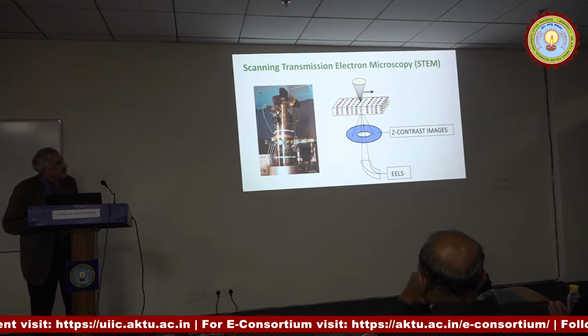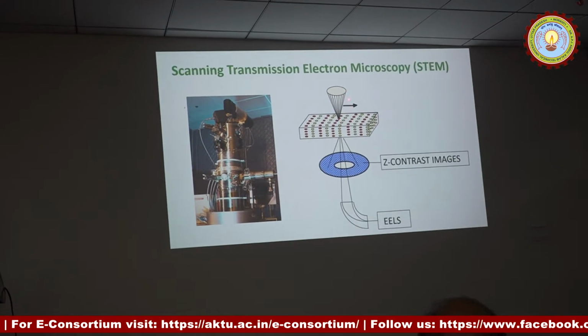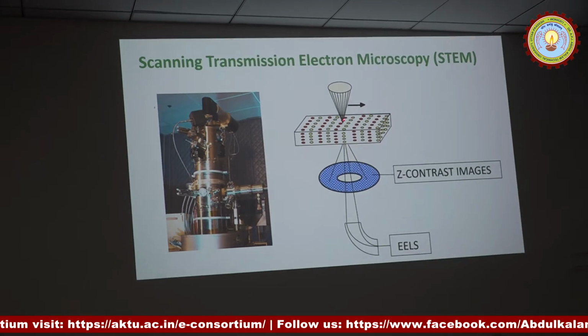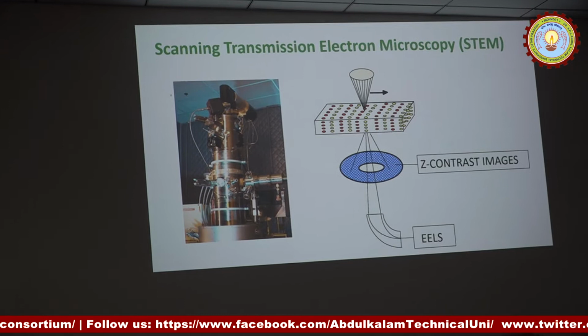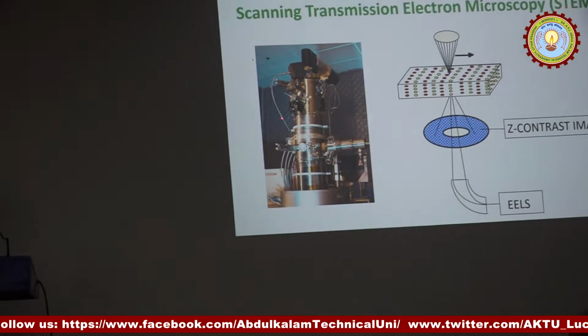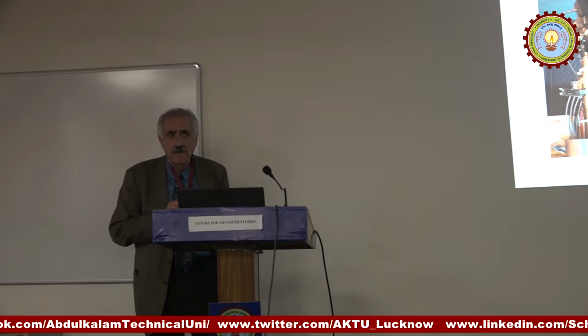We have a three-dimensional material, and these are columns of atoms. This is a focused electron beam, and that little spot there is smaller than an angstrom. It's about half an angstrom. The distances between atoms are a few angstroms, 2 to 3, 3.5 angstroms.